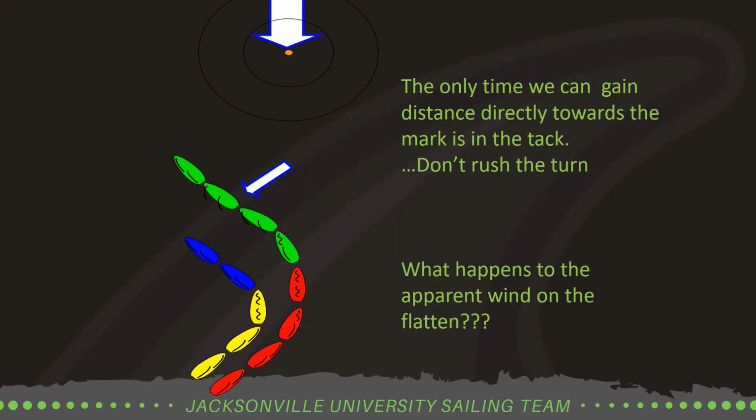having momentum. The FJ and 420 obviously have a lot more momentum than some other two-person dinghies. We want to use that to our advantage. The only time we're ever able to go directly towards the windward mark is when we go through a tack, using the boat's momentum to turn up into the wind, right? Gain distance directly towards our mark before we come across on our new tack.